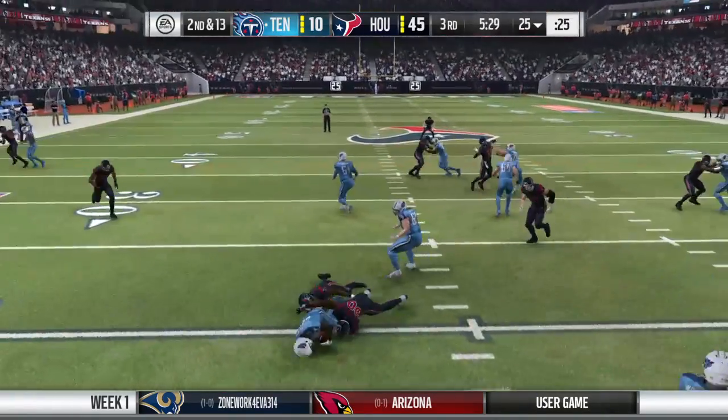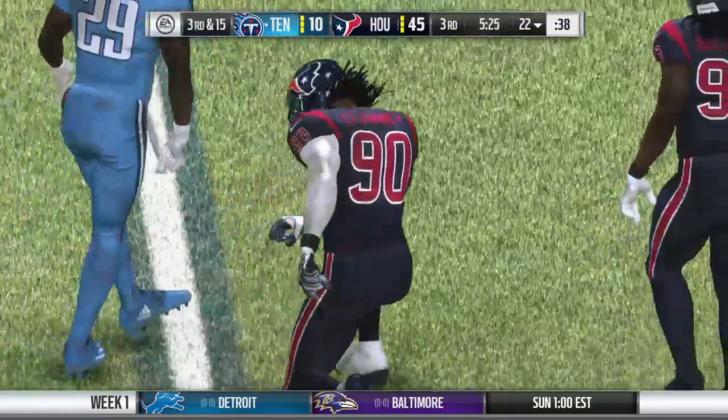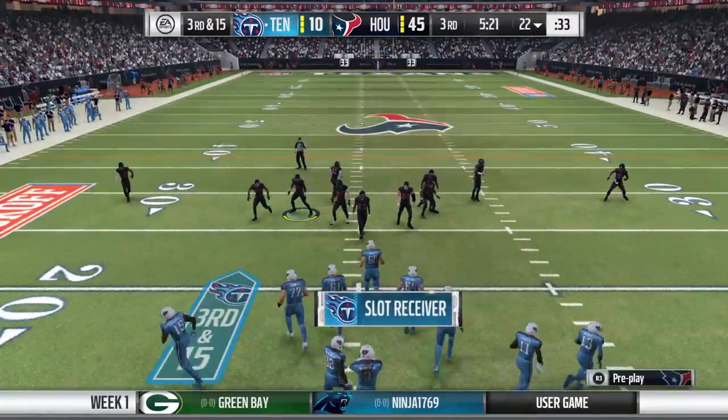Again, it's Murray. And this one goes nowhere. Losing yardage back at the 22. It's a loss of 2, now third down. A long way to go for the offense here on third down.